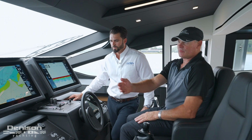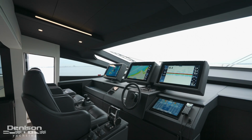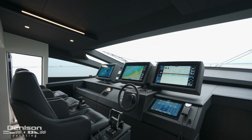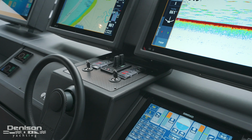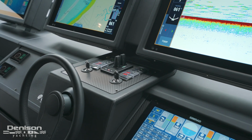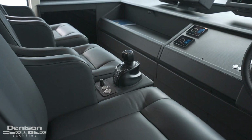We have a Simrad glass bridge. All 3 screens are incorporated. Actually, all 4 screens are incorporated in the same system. Forward, you got your Seakeeper controls, engine start and stop, hydraulic balance, stern thruster, steering wheel, which, believe it or not, gets lightly used thanks to their Zenta joystick.